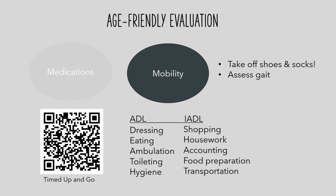I also always encourage people to take off shoes and socks and look at people's feet. How their feet look is really an indicator of how well they're taking care of themselves. If they have thickened nails, calluses, or wounds, please refer them to podiatry. It's a really easy intervention that can save a lot of your patient's mobility. The last portion of mobility I wanted to talk about was ADLs and IADLs, so activities of daily living and instrumental activities of daily living. And I've got two mnemonics for you to remember these.